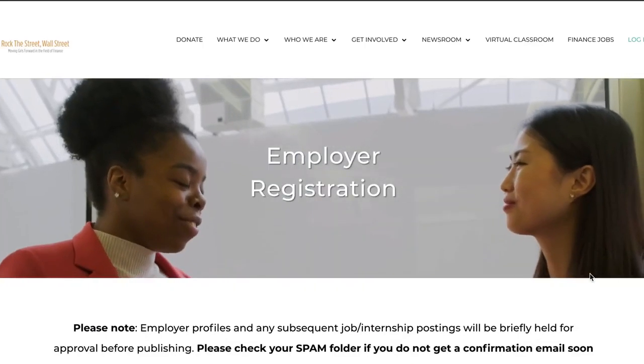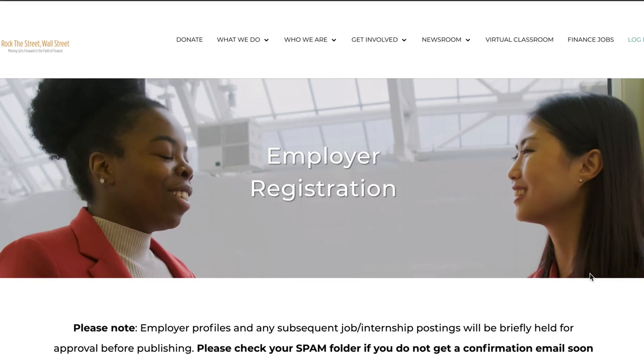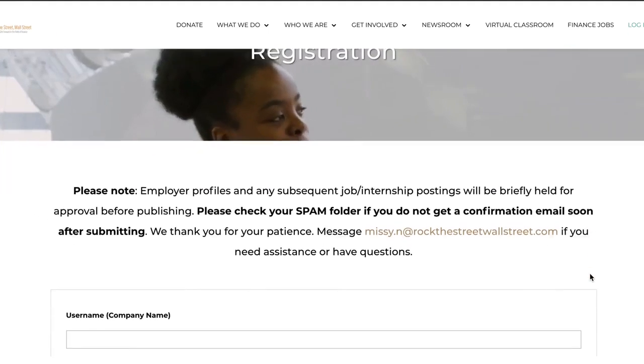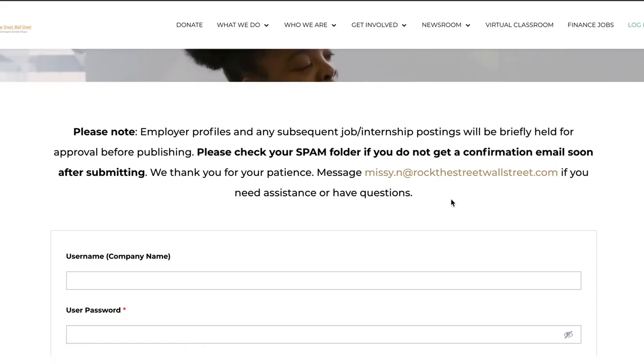Now we're looking at the employer registration page. It's very quick and easy to fill out, and you can have numerous people from one company create profiles if you want multiple people to have access in order to post job or internship opportunities or view resumes. We do have a brief holding for approval before publishing, but you will get a confirmation email. We ask that you check your spam folder if you don't see one soon after submitting. If you have any questions, you can message Missy at this email address listed here.